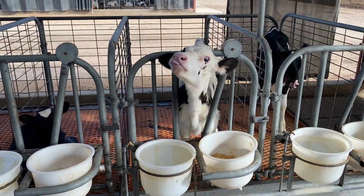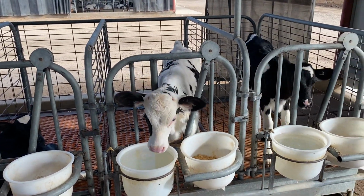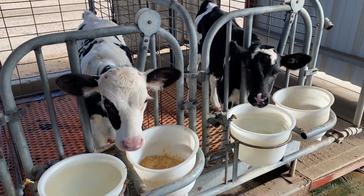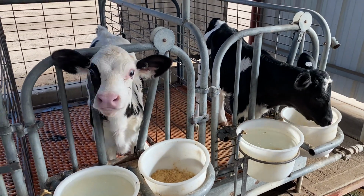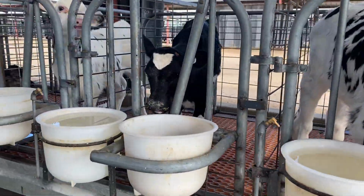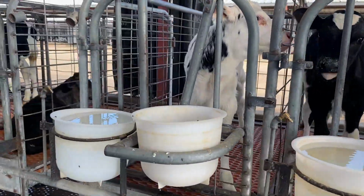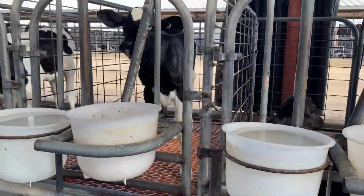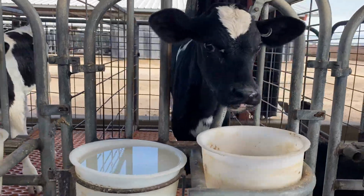After that, we will give them their first bottle. It's called colostrum. It's the first milk that the cow makes. It's basically milk, but it's a lot richer and stronger. It's full of immunoglobulins, which the baby calf is going to need to create her own immune system. If she doesn't get the immunoglobulins out of the colostrum, she has a lot bigger chance of getting sick.